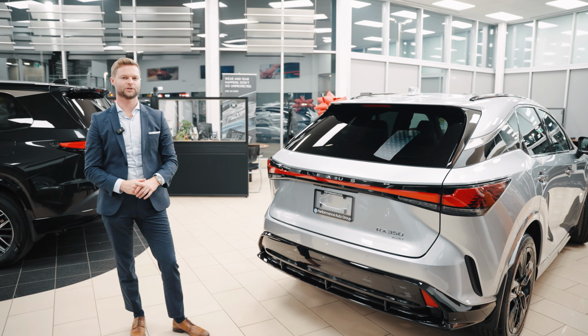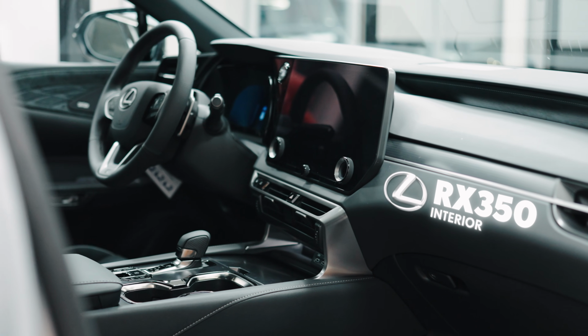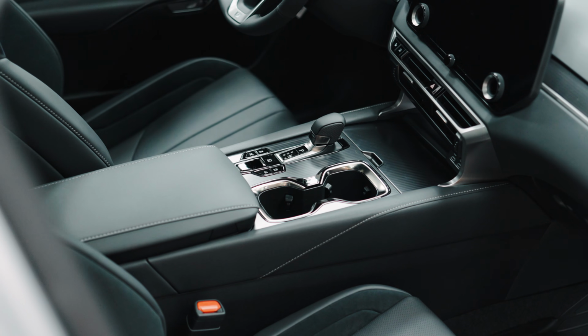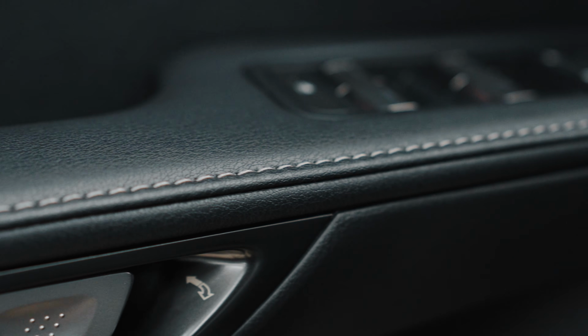Let's check out the interior though. Okay, so checking out the interior of this well-appointed RX350. This is the black interior with a gray stitching is how it comes. I like the gray stitching. It kind of brings out a little bit of the dimensions.